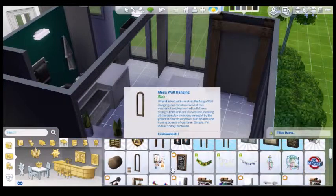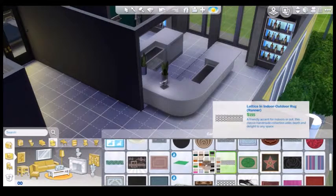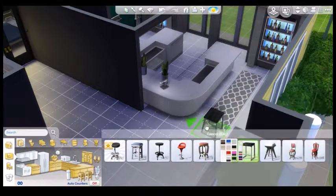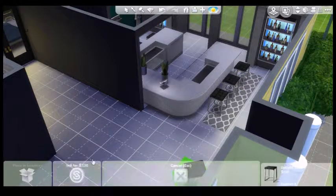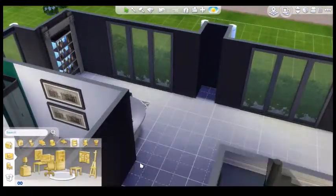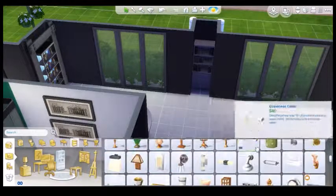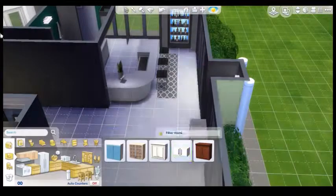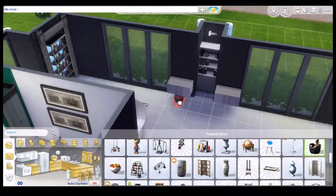When Get to Work came out, I've been playing this family for a long time. So when Get to Work came out, we opened up our own shop, and it has been very successful. And the mom has, we have made quite a bit of money. And the dad is a detective, and he's highly progressed in the detective field. So there is a lot of money in this family, and everything that they have, they've earned.